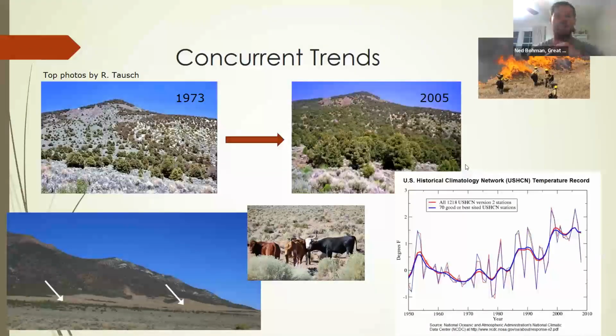And at the same time as all of that, we're seeing a lot of these environmental variables occurring, right? We've got wildfire, we've got a history of fire suppression, we've got climate change, we've got erratic precipitation events, livestock grazing, widespread and all over the place. And then we've got changes in the pinyon juniper woodland as well, where the bottom left is representing what's referred to as pinyon juniper expansion or encroachment, where they're marching downhill and colonizing shrublands.